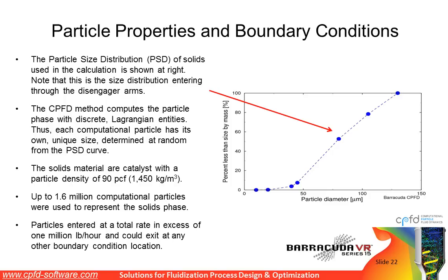As with all Barracuda simulations, we need to know something about the particles that we're going to model. So here is the particle size distribution for the solids that are going into the cyclone.